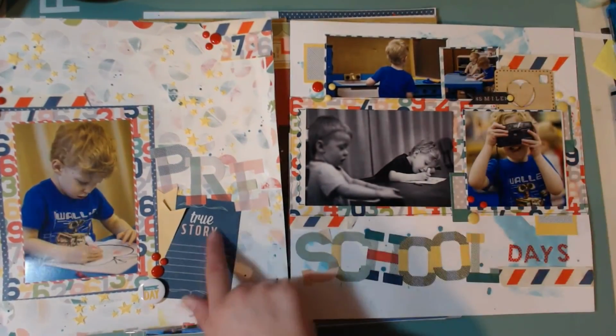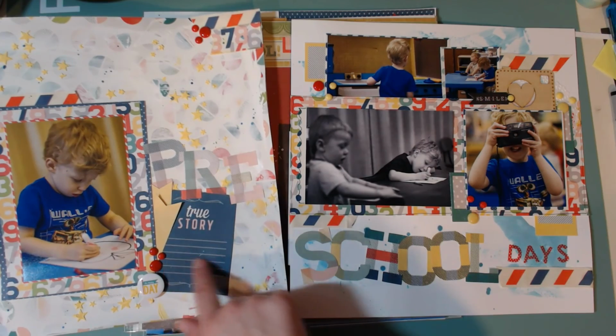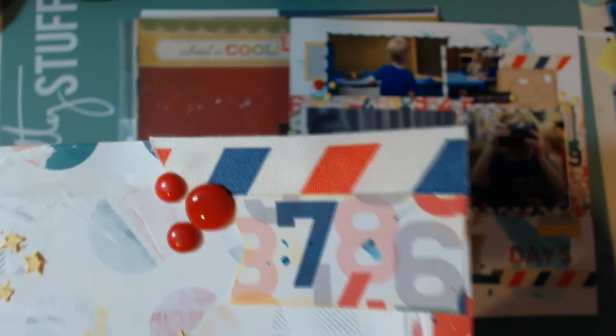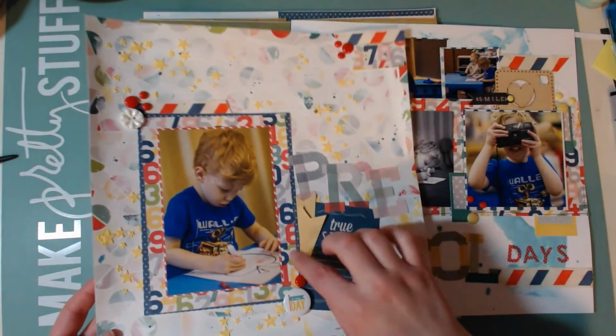And I'm going to do journaling. I actually just bought some white pens because I wanted to make sure that I had a white pen that I could do journaling with. So I will eventually do journaling. But this, I think, is one of my favorite pages that I did, this second one. And there was this little flair, oh happy day. I thought that was cute. And then I did add the enamel dots from my stash as well.